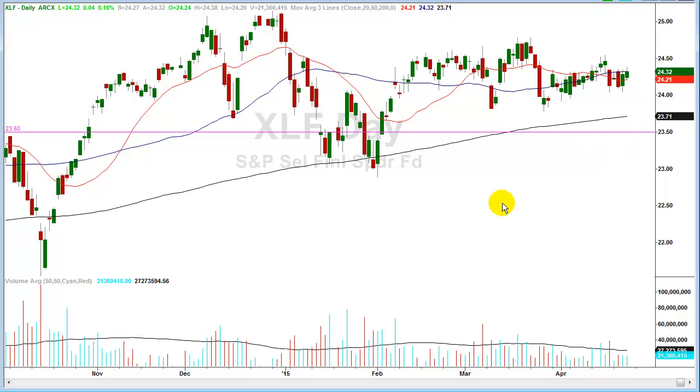But if we got down here on some kind of earnings announcements from some of the banks that were poor, and we had a bad couple of days in the financials, and XLF came down to that level, I would be a buyer, all things remaining the same in the rest of the market. So hopefully that's useful information.